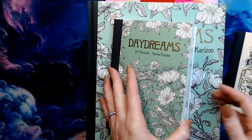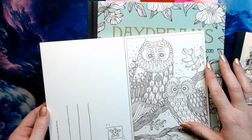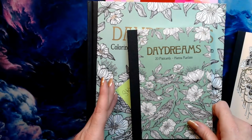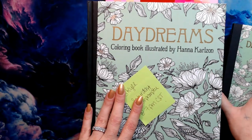And then I do have Daydreams. Same thing. It's a lot of the pictures that are just shrunk down into littler, manageable sizes. Great to take with me whenever I'm going to doctor's appointments or going, you know, to take my kids somewhere, and I know I'm going to be sitting around for a while. That's why I like those little books.